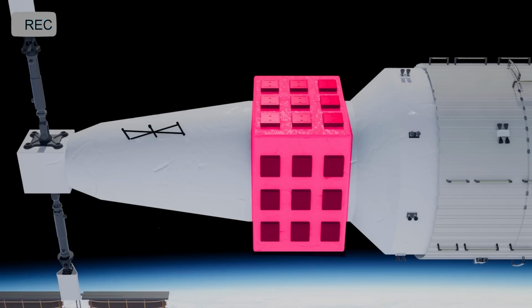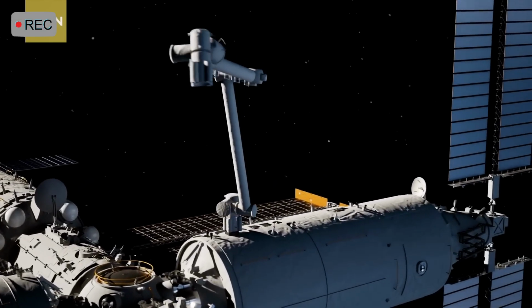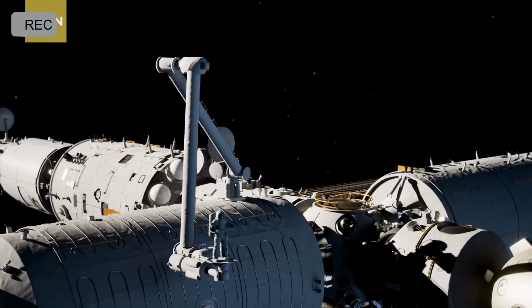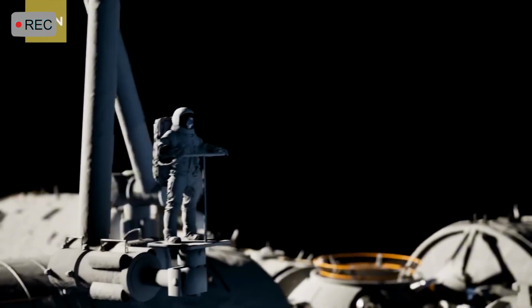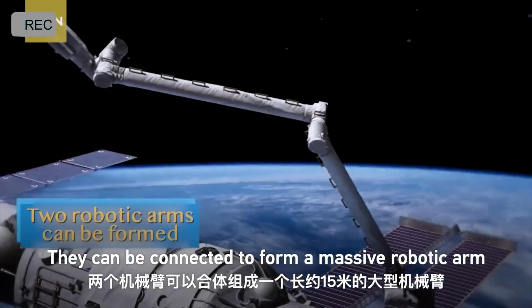This one is just 5 meters in length. But the cool thing about this arm is that it can actually crawl around the station and operate from different locations. What's more, the secondary arm can actually link up with the main arm to form one 15 meters long robotic arm that would essentially match the size and capability of the Canadarm2 on the ISS.